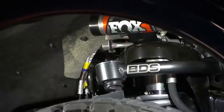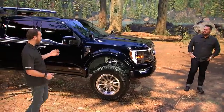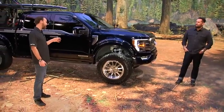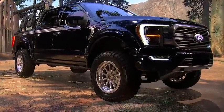Yeah. So this is the BDS 4-inch lift system that we talked about earlier. It's got the Fox 2.5 series coilovers with the DSC adjustable reservoir. It's a cool trick feature to really dial in suspension how you need it. That allows clearance for these 35-inch Mickey Thompson Baja Boss tires on 20 by 10 Method wheels.